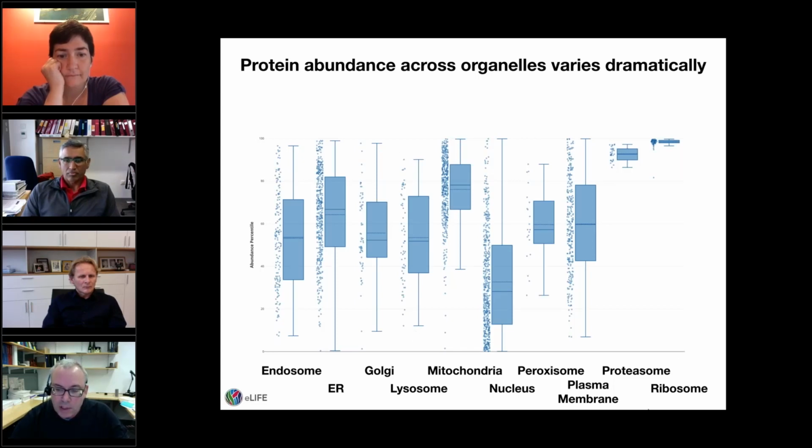If you look at these molecular machines like the proteasome or the ribosome, you see very tight correlation of protein subunits there. So these are representative of essentially molecular complexes, whereas some of these others just have many different diverse proteins that are present in many different amounts.